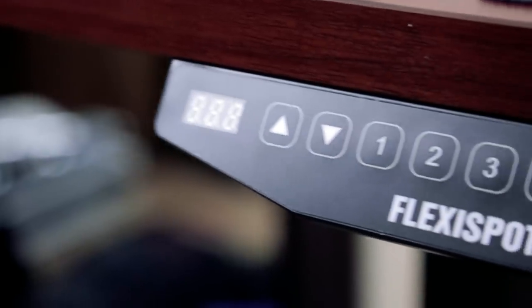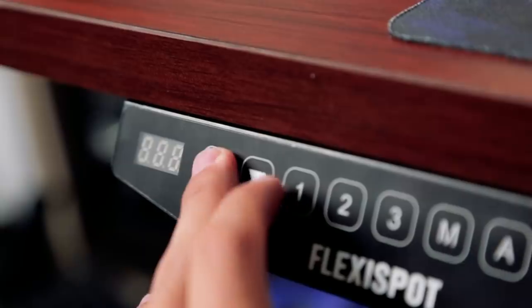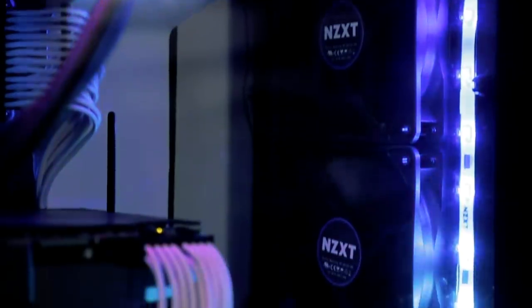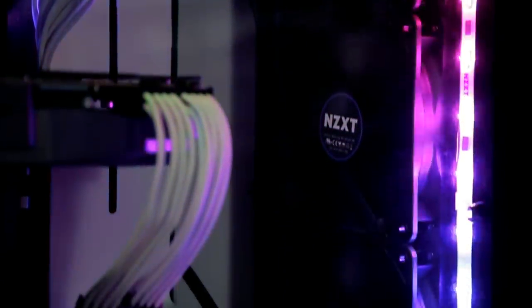So I think this desk is amazing. Obviously, I love my new setup. I can finally fit my computer on my table, which was a really big plus for me because obviously I put a lot of time making this thing look nice, and the fact that I had to sit on the ground where I couldn't see it was a little bit of a letdown.